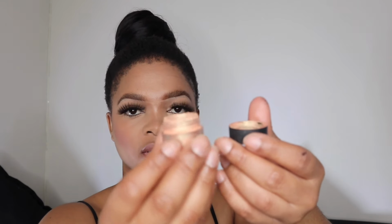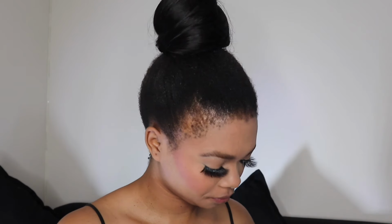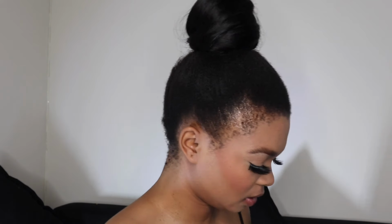Okay, I'm going to be using my gold powder for my highlight. Let me show you because you're not going to be able to see. It's like powder. There. I love this product. I've had it for almost 3 years because I don't really use it that much. Then just take any brush, then you're going to see the magic. Do you see that? Ciao.